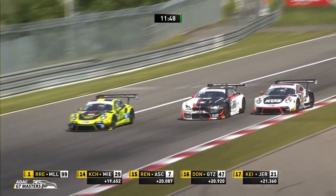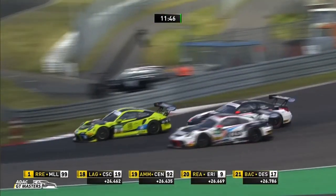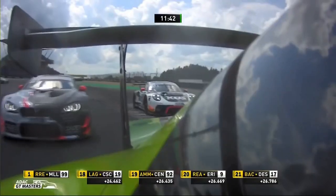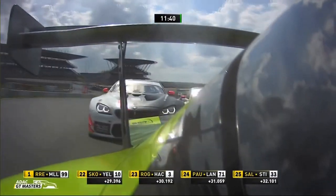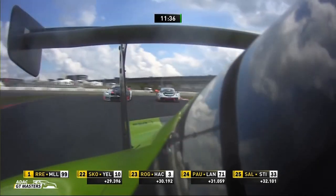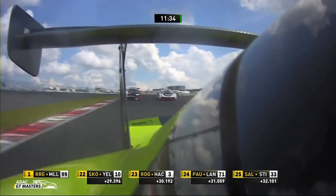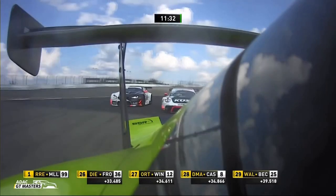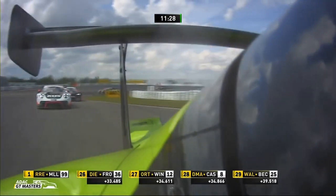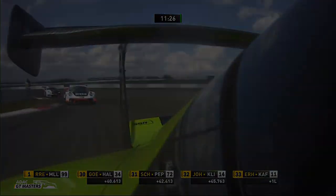Can he get round the outside? But here comes Klaus Backler. He's taken the outside line instead, goes very deep into the corner, had everything going to try and stop the car to get it round the corner. Mikael Amemuller keeps hold of the position, and Backler and Adam Reed continue to fight. So it's Backler who's got through.